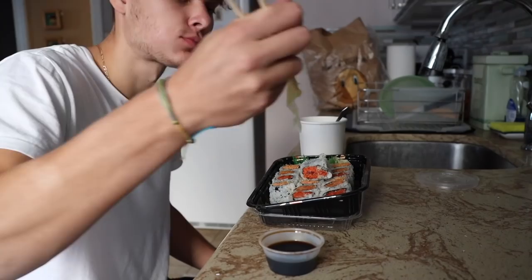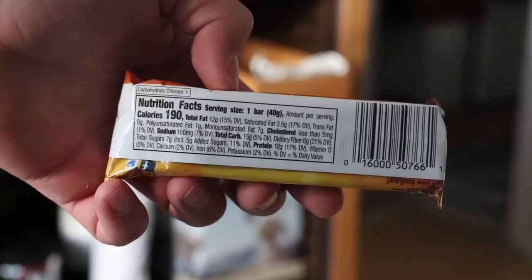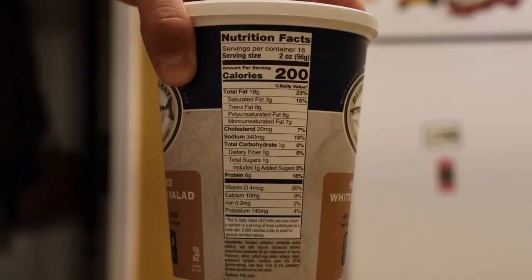I followed this meal with a Nature Valley protein bar. My next meal consisted of whitefish salad that I purchased at Costco. I usually eat this on bread, which is a very satisfying snack.